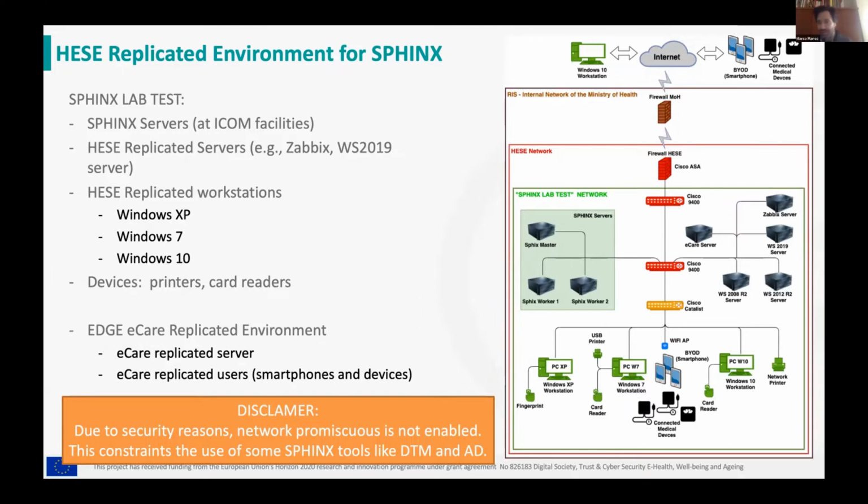As a disclaimer, for those more technically interested, ESA did not allow network promiscuous mode. It's a special mode in which we can connect to a network and capture packets. Due to security reasons, this was not allowed, and as such some of the tools of SPHINX could not be used. It's just an impact of the constraints that we had, but this was important for us to ensure the real security of the network. This could not be allowed in this environment.